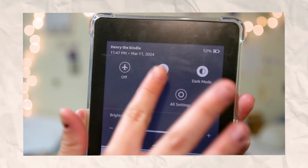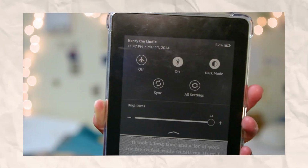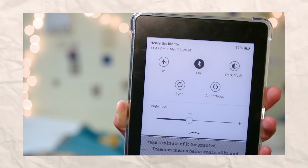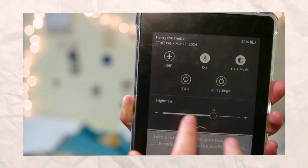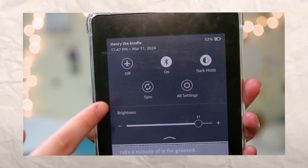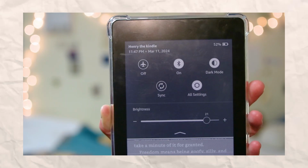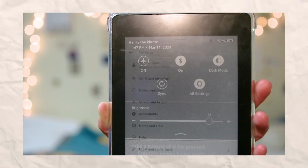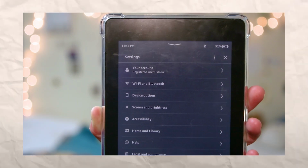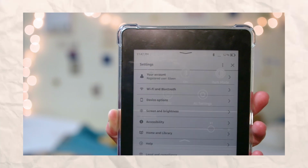You have, oh, there's Henry the Kindle. You have dark mode, which I like to have on, and you can just change that there. You have the brightness. The brightness has been very good to me. You can sync, which is when you're adding a book from Amazon. And there's a bunch of other things to discover in the settings, like turning on the clock on the outside and just setting up your general Amazon account. But for the most part, it's a pretty straightforward menu.